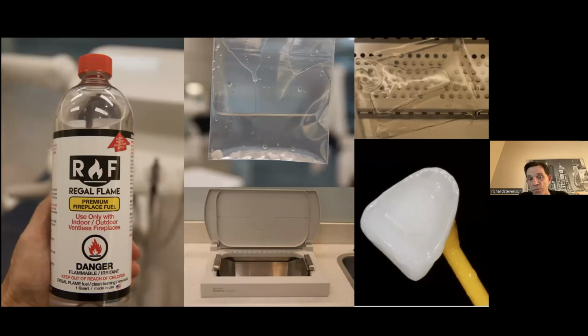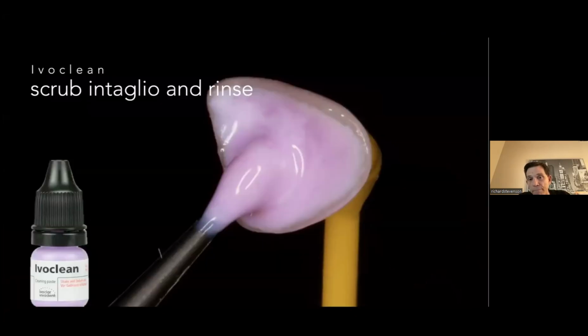And then we just put it in some ethanol and let it vibrate. If you have some debris in there and maybe you couldn't get a good rubber dam, you got some plaque over the surface, you can always clean this with a little bit of IvoClean, scrub it like this, rinse it, and then put it back into the ultrasonic, get it really clean. I'm really fastidious about making sure everything is super clean, but you don't need to resilanate, which is really cool. So, and realize that I'm not going to make adjustments on the veneer.